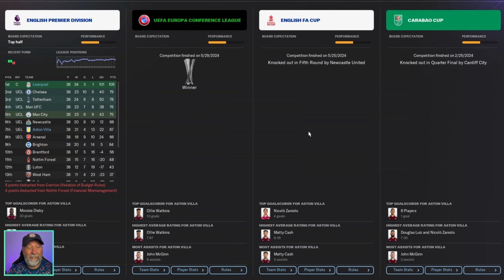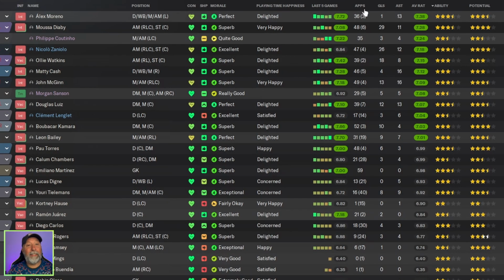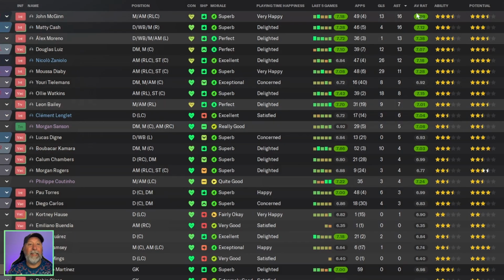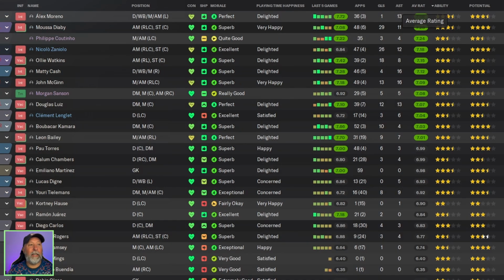Everything else, they do have a nice set of green, though, which is nice to see. But goals, 29 for Moussa Diaby, Zaniolo with 26. Assists, 16 for McGinn and Matty Cash apiece. And then average rating, Alex Moreno with a 7.38.